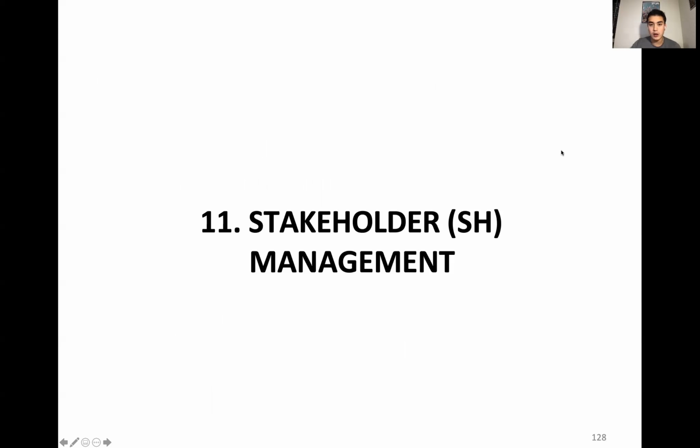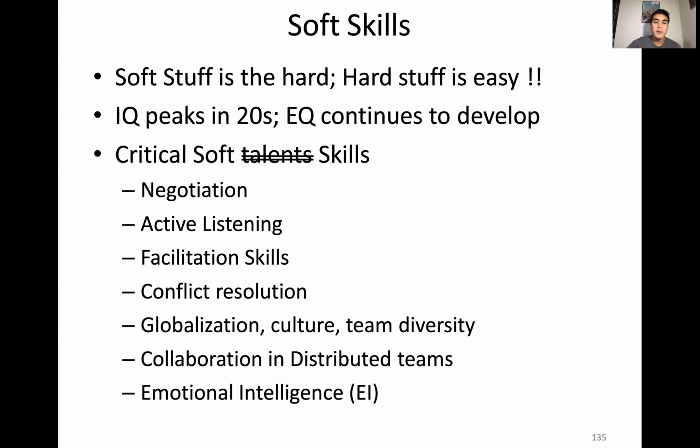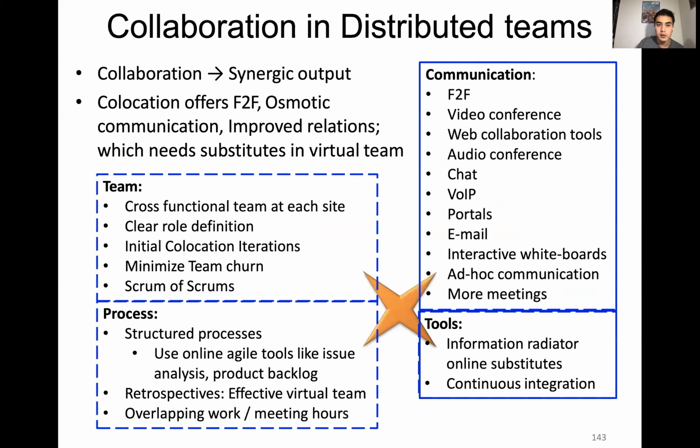Stakeholder management, we'll also skip this one. Soft skills, yeah. So the soft stuff is hard. All the hard stuff that I've been talking about is pretty easy. But when it comes down to emotional intelligence, negotiating, active listening, conflict resolution, these are all super critical things for working in teams, but often hard. We'll skip through some of these.